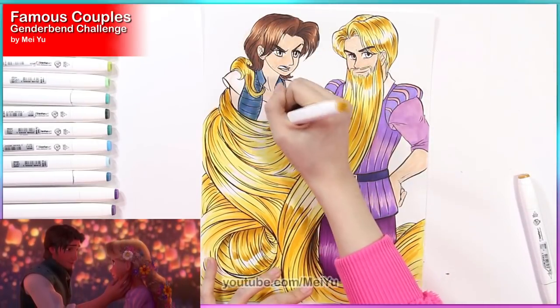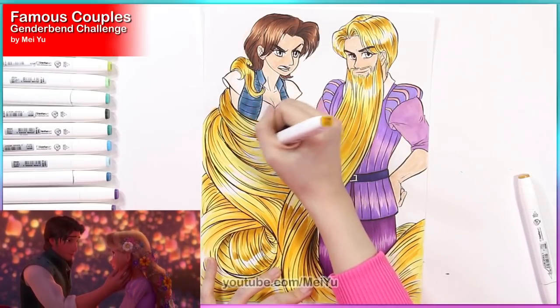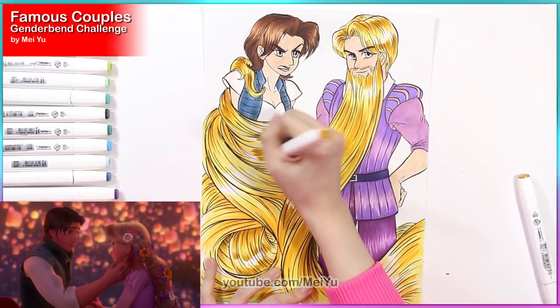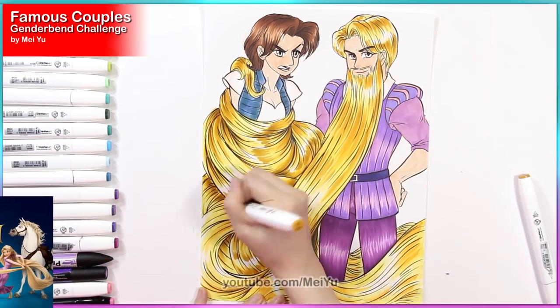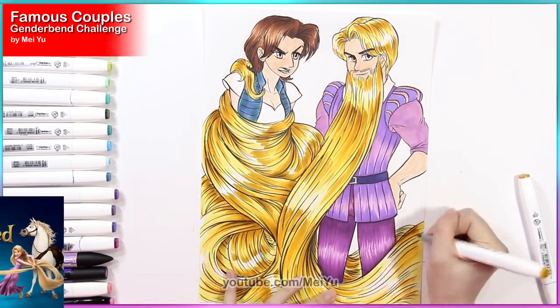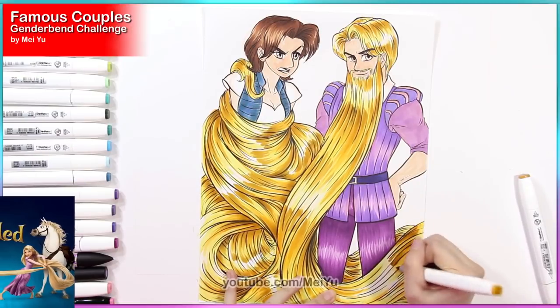When I was coloring the hair in, I knew I needed to have a lot of different layers of colors to really get that rich golden look in his hair.